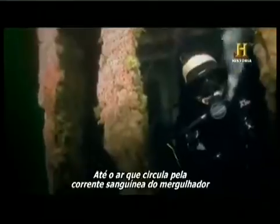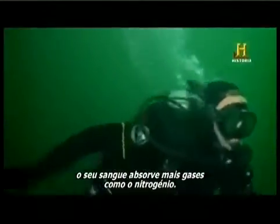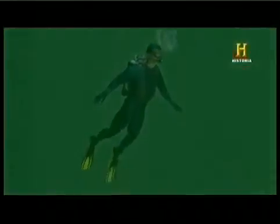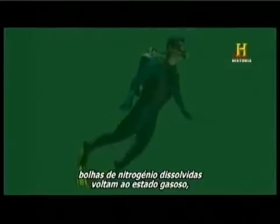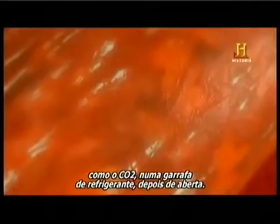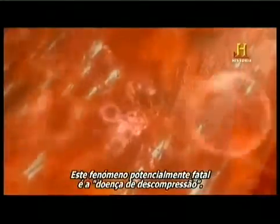Even the air coursing through a diver's bloodstream changes with the pressure. This is one of diving's greatest hazards. Every minute a diver spends underwater, his blood absorbs more foreign gases, like nitrogen. If he ascends to the surface too quickly, dissolved nitrogen bubbles will turn back into gas, just like CO2 in a bottle of soda pop when it's uncapped. This potentially lethal phenomenon is called the bends.